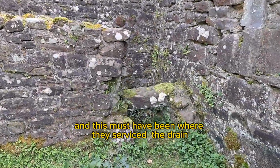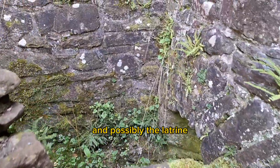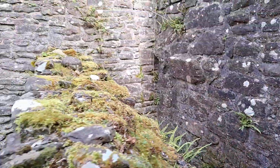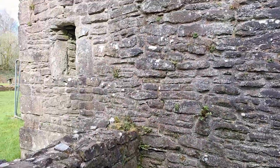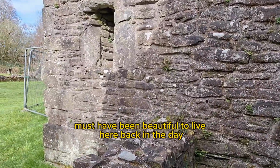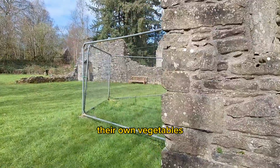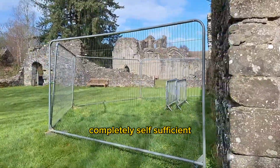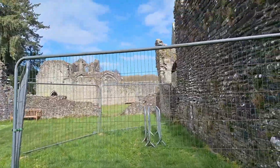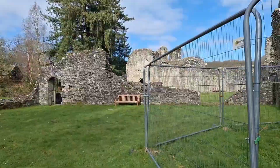And this must have been where they serviced the drain, and possibly the latrine. Very isolated. Must have been beautiful to live here back in the day. They must have had their own livestock, their own vegetables, completely self-sufficient. Some beautiful architecture.